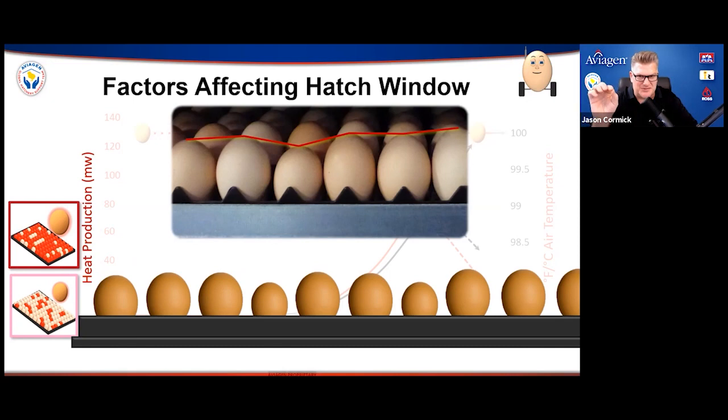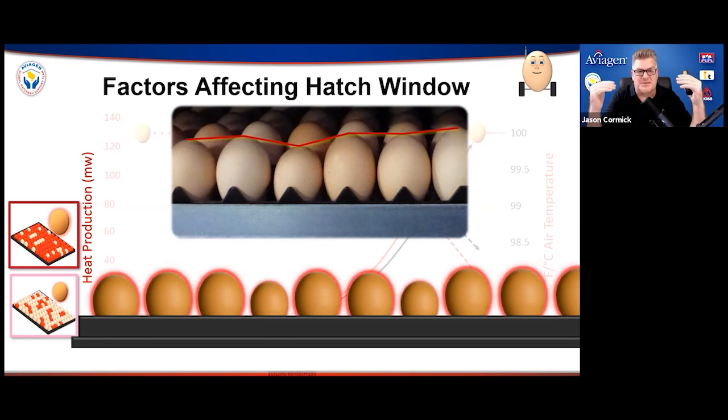When you've got small eggs put in amongst the majority, which are large eggs, those small eggs are going to get up to incubation temperature first because there's less mass. Now, normally that wouldn't matter, because if they're all small eggs, you don't get a lot of heat production from them. But because they're next to larger eggs, which are transferring the heat from themselves onto the small one, you've now got a small egg with a small embryo inside getting forced out first.